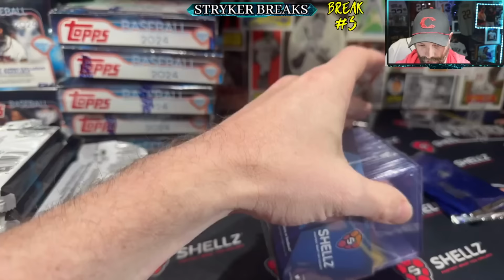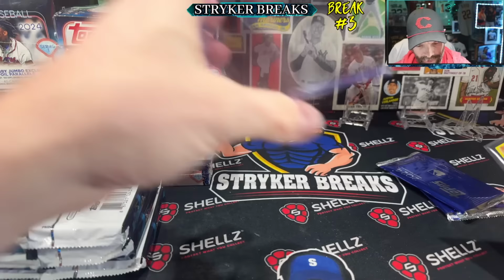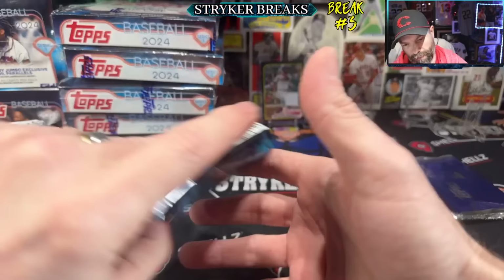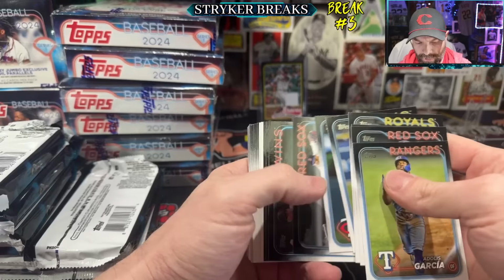I gotta bust open one of these. These relics fit in 75 points. It's kind of a weird point top loader, 75. I would almost recommend getting 100 points because they fit more things. But since I open up so many different things, they fit perfectly for these relics. But then you might get something like museum collection. You're going to need 100 points for those. So if you need some thick boys, but you don't rip tons and tons, 100 point will fit a lot of different things.